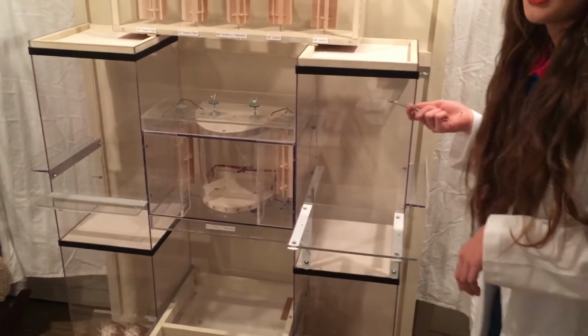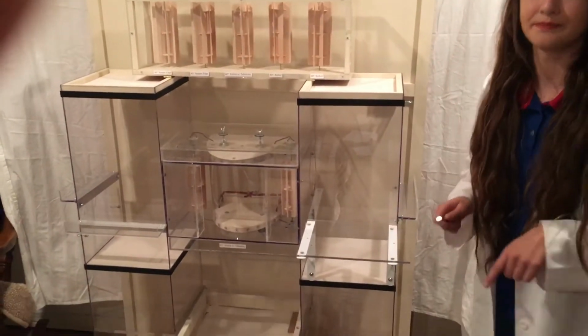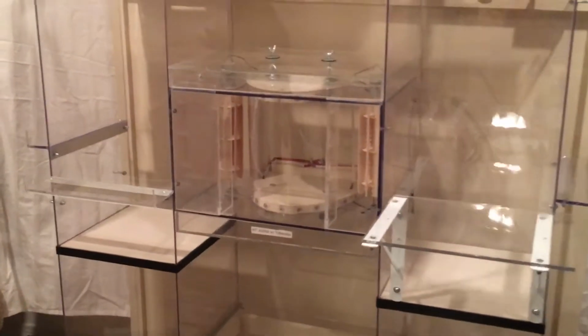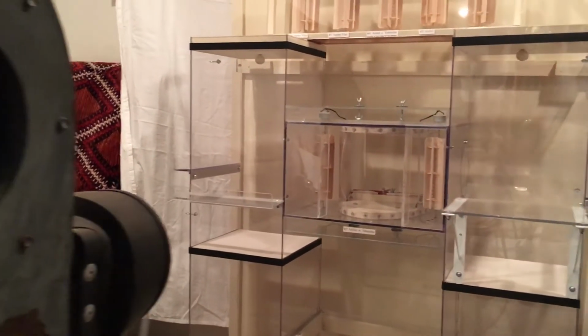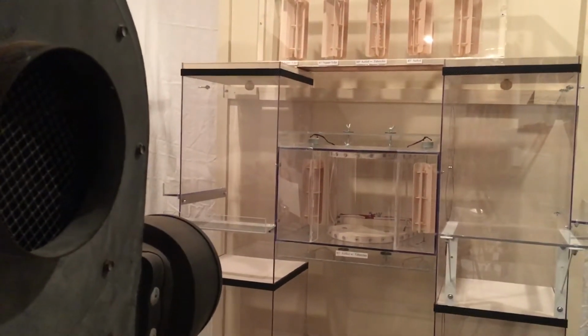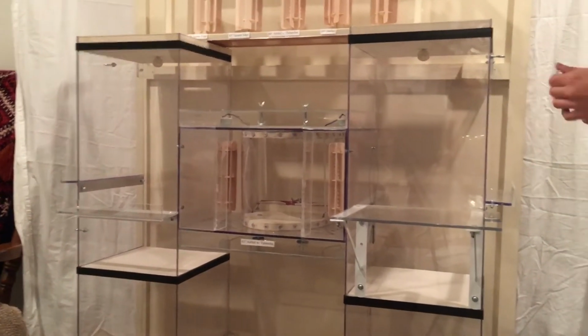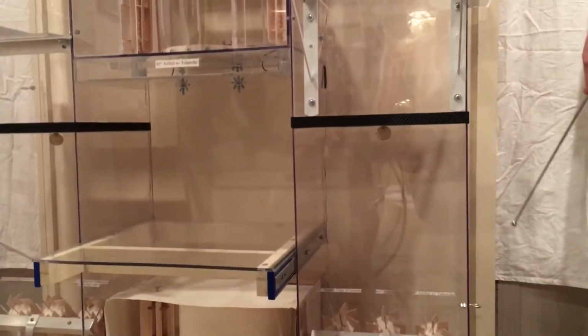These two towers represent the skyscrapers, just like the hundreds in New York City. I mounted the turbines between the two buildings, and I'm going to use this fan to simulate the wind. When I turn it on, the wind will turn the turbines, which generates electricity. And that will power the lights that I have placed around the base and throughout the skyscraper.